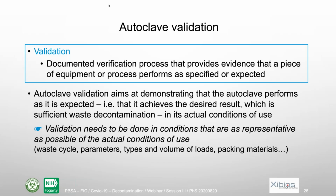So actually, in validating something, we check that the final result that we want is achieved, okay? So in the case of an autoclave, for instance, it aims at demonstrating that the autoclave performs as expected, but that's not just that it reaches temperature and so on. It means that the waste or the material that we put inside of the autoclave is really sterilized or decontaminated.